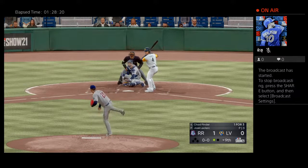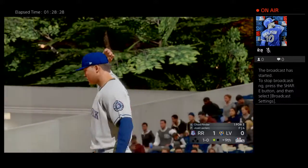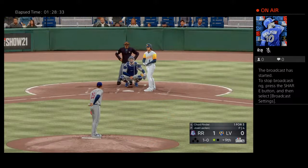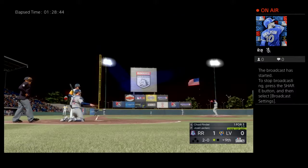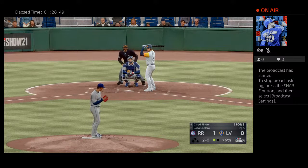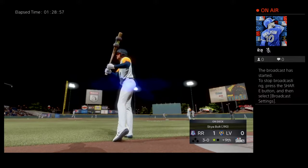Wheels and deals. Here's the first pitch. Ball 1. 1-0. Here comes the 1-0. Off the plate. If you've been paying attention, the guy on the mound does not want to come inside. If I'm at the plate, I'm leaning out over. 2-0 count. Here it comes. No. 3 balls. No strike.